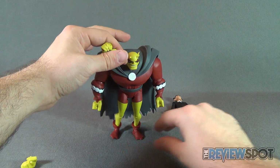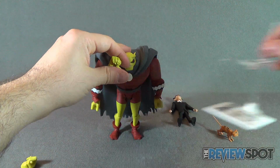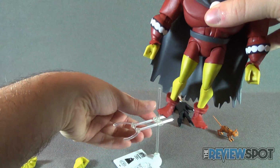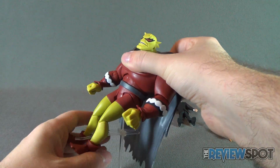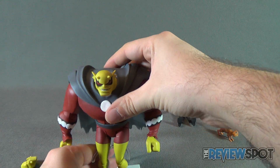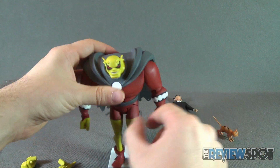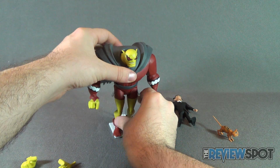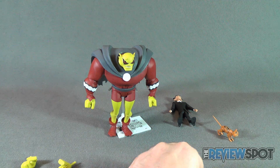Stay still there for a second, guy. There we go. No. You know what? We keep talking about it. Let's make use of this display stand. Bring the cape forward, bring the cape around. Slide the legs through, and we're just going to bring this up. No sense in fussing and mussing over this. We'll just get him to stand on the display stand as we talk about the rest of the figure.